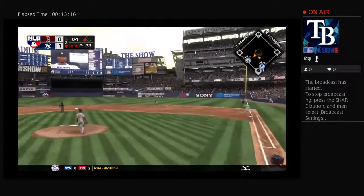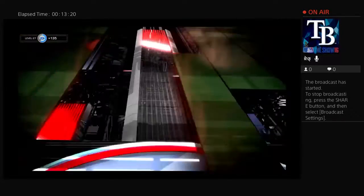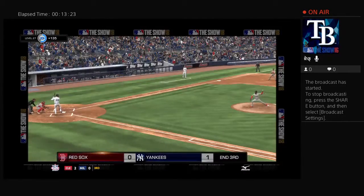Hit out towards second. Moncada has it. Throw in time, and the side is retired. But an RBI triple gets the Yankees.